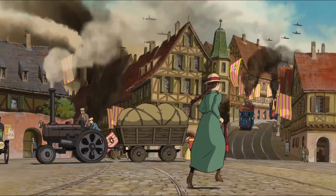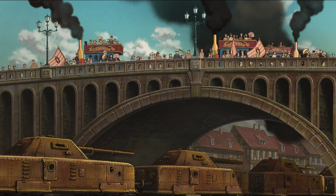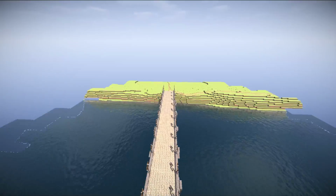The path that Sophie takes to get to her sister's bakery in the beginning of the movie was very tricky to figure out because it seems like she takes a rail car across the bridge, but that wouldn't make sense for that side of the river to be that densely populated.